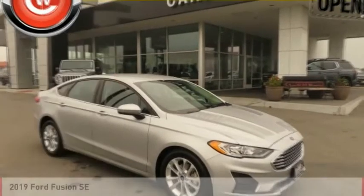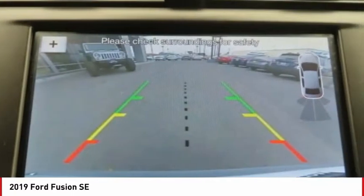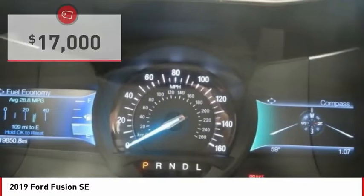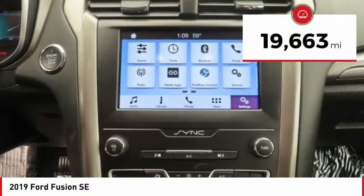Check out the 2019 Fusion. You can have both impressive power and great economy in a Fusion and is priced below $20,000. This vehicle has less than 20,000 miles.